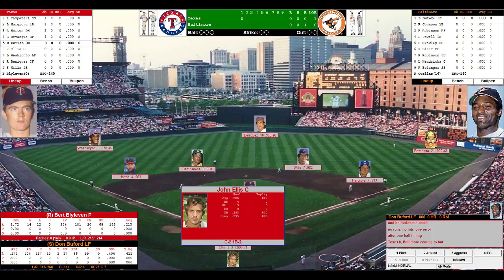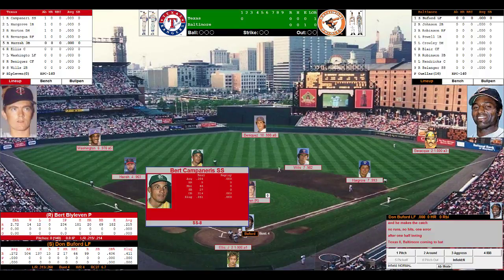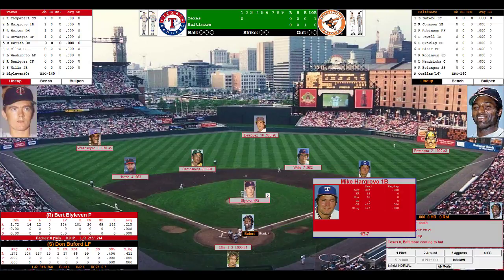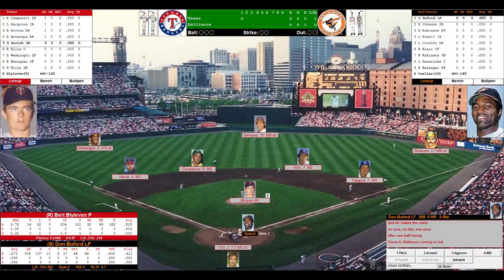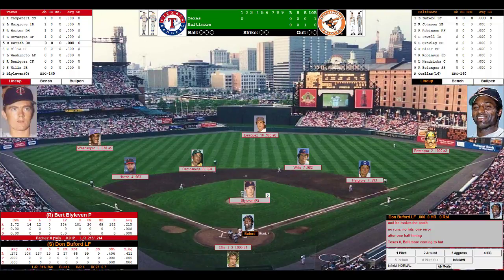His battery mate, John Ellis, very poor defensive catcher. He's in there for his bat. At third base, Toby Harrer, below average. Bert Campaneris, solid, excellent fielding shortstop. Bump Wills, another solid defender, 7 out of 10, at second, and Mike Hargrove, 7 out of 10 defensively. In left field, Claudell Washington, above average with an average arm. Center field, former Red Sox Juan Beniquez, excellent range, very good arm. And Kurt Bavacqua in right field, poor range and a poor arm.